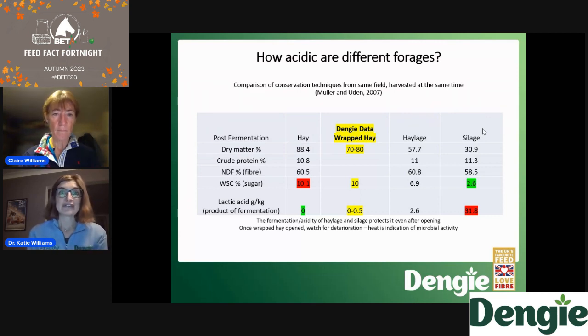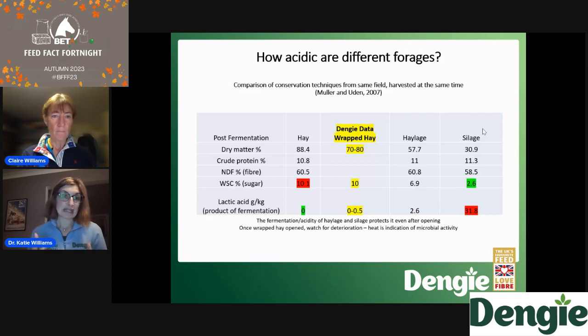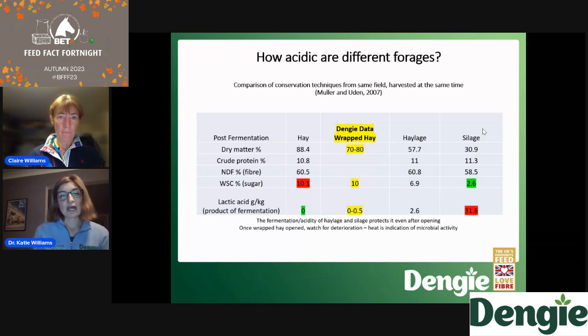And Cecilia actually says, put a thermometer in the middle of the bale and watch the temperature going up, because if there is fermentation or microbial activity, you will start to see the heat on the thermometer, and it's starting to deteriorate. Now, if you use it quickly enough, that's fine, but do bear in mind they haven't got that innate stability that you'd have in a properly fermented true haylage or silage, and that's the difference. Yeah, I see what you mean.